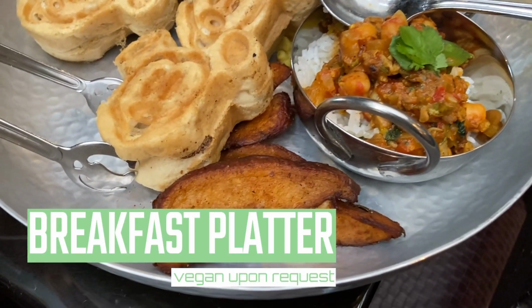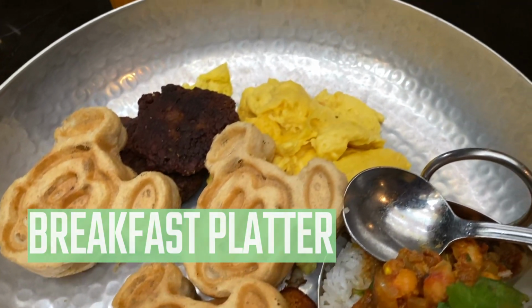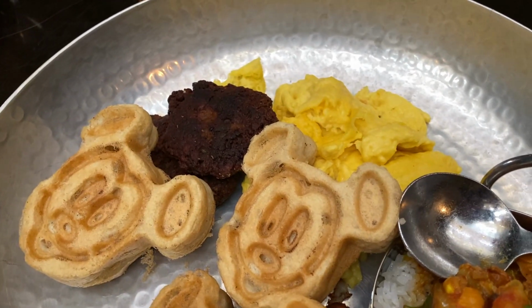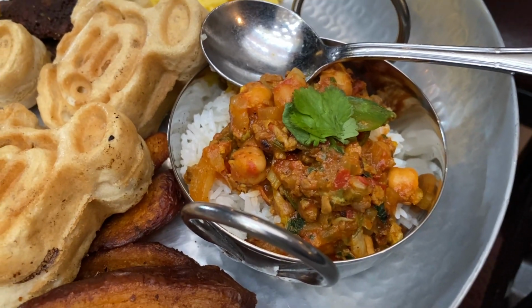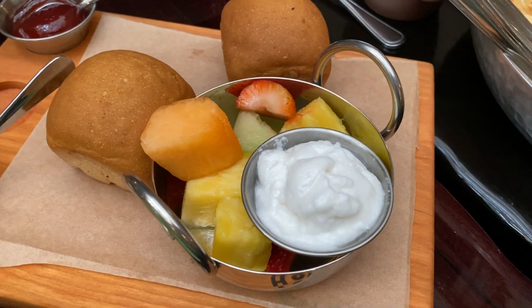This is the plant-based family-style platter. It comes with breakfast potatoes, vegan and gluten-free Mickey waffles, Just Egg scrambled eggs, and plant-based sausage, which is made in-house with their own spice blend. Excited to try that. And then instead of the chicken curry, it is chickpea curry with rice. Very excited. We also have, as I mentioned before, the fruit and plant-based yogurt.